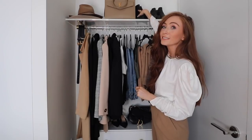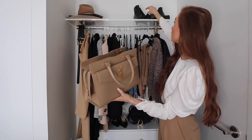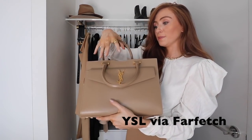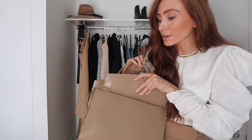Then the bag you see in the middle, I love this so much. This is actually one of my newer additions, but this is made for autumn winter. It's been waiting to be worn all summer. So it's from YSL. I forget the exact name, but I love this bag because this is really cool.